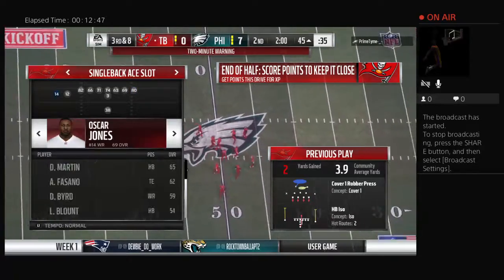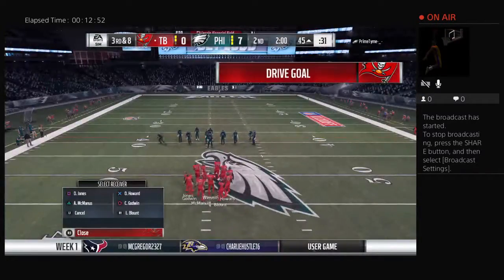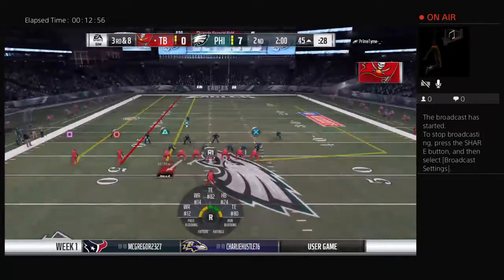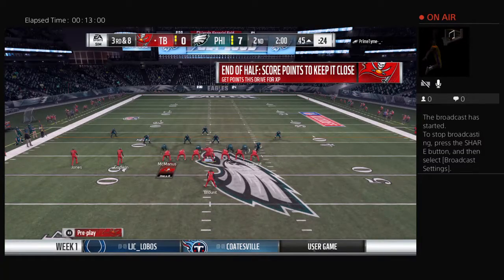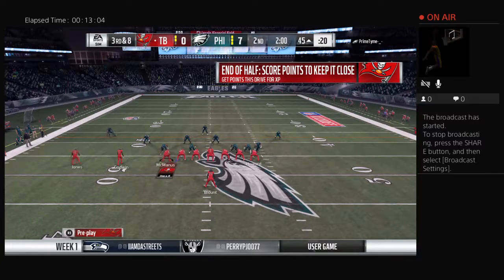Two minutes to go here in the first half. We'll come back to Philadelphia after this. The Bucs on 3rd down. They've only converted once in 4 tries. This is 3rd and 8. They'll send the big tight end in motion right.